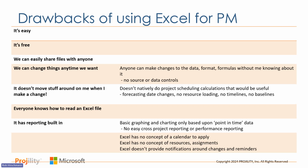Excel also has no concept of resources or what we call assignments. In a project management tool, we can assign 1, 2, 3, 10 people to a task. It's going to break that out into something called an assignment. Each of those resources has that assignment and a certain amount of work or hours associated with it. Excel is not going to do that. And that's really useful if you're trying to forecast when things are going to finish and who's working and what their progress is, which is part of that triple constraint management.